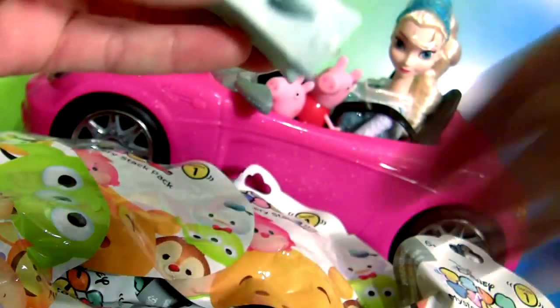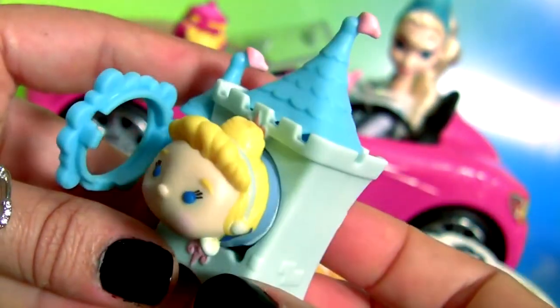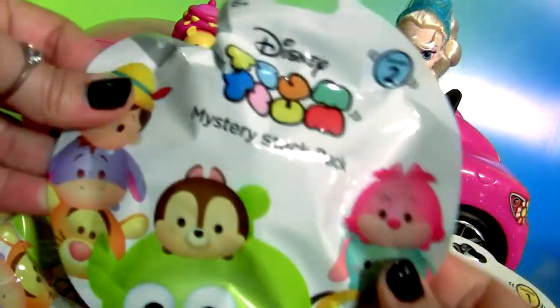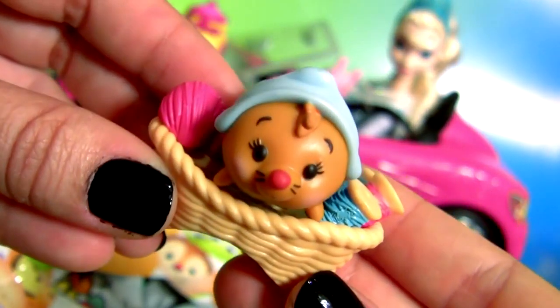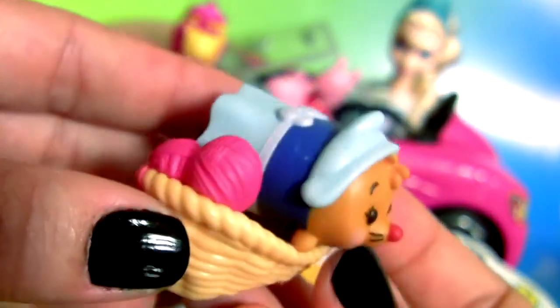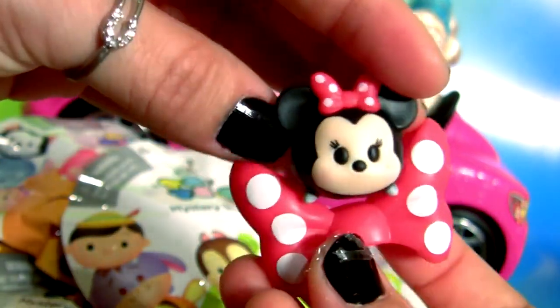Tsum Tsum Series 2. Cinderella in her castle. This is one of Cinderella's best friends. Minnie Mouse and a beautiful bow.